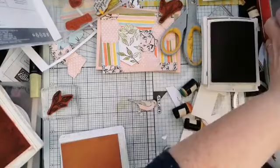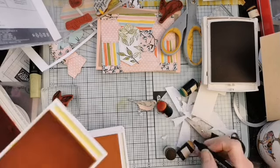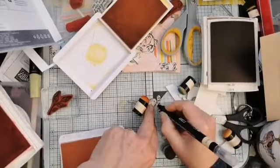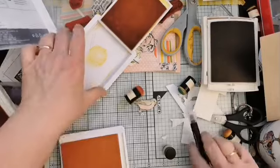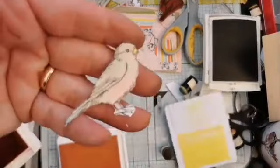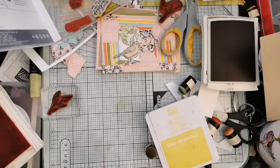Now, I have actually got a Daffodil Delight here. I think actually I might just pick up a blender pen. Where's my blender pen's gone? I'm staring at them. Let's just flick a bit of Daffodil Delight with a blender pen and just add that in on his beak. There, he's quite cute. He sort of blends quite nicely with those tones on that background.